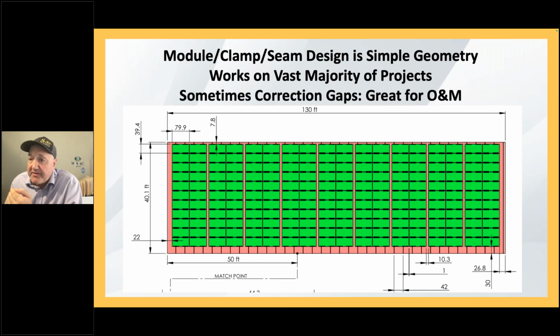It's just pure math to get through that hurdle of making sure the seams line up with what you're okay with. You may have to add some clamps in the middle just to reduce the span sometimes, if the cantilever's not too short. I don't want to get into more of those details, but it can be done.